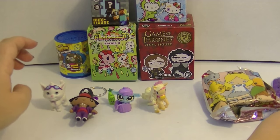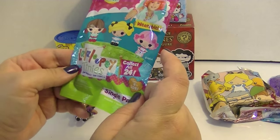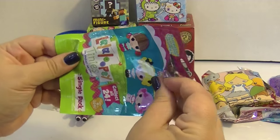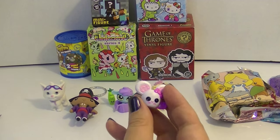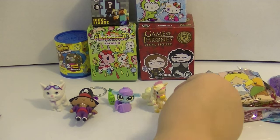I like that. Okay, next I've got Lalaloopsy teenies. Oh, these are wearables. I guess you can string them on a necklace or something. That's fun. Cute little craft you can make. Who's this one? Oh, it's Little Mouse. That's so cute. That's really adorable.